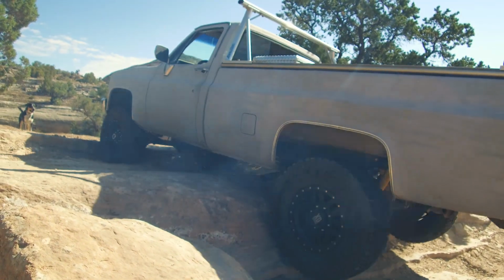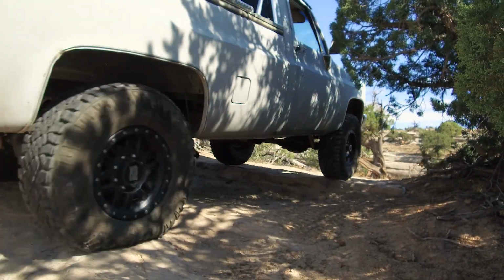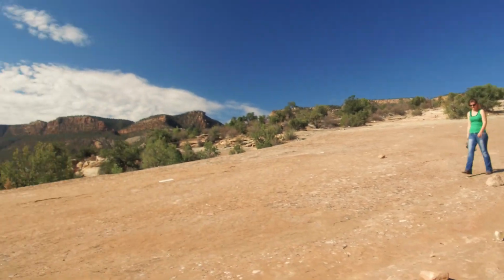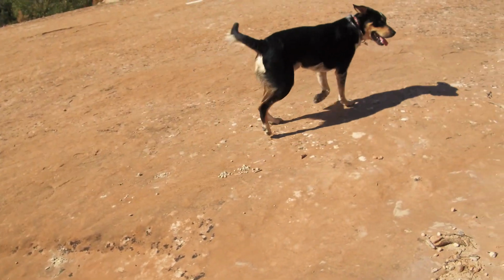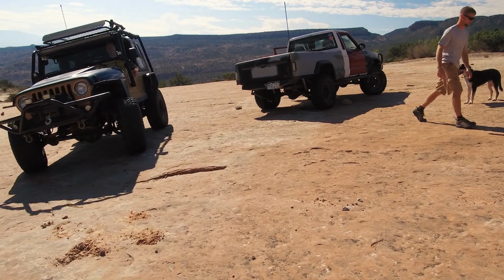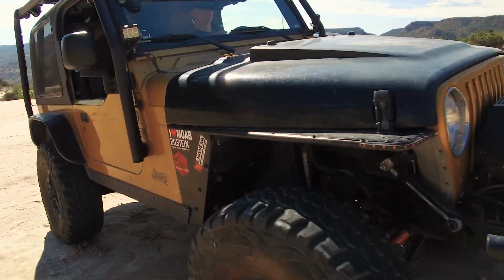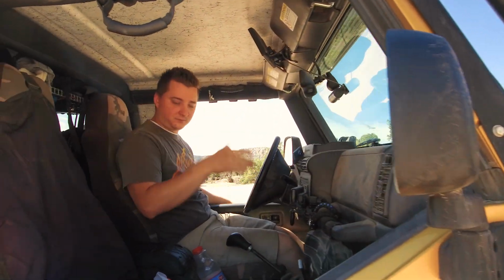Steven is so close right here, he just needs to bump it a little. And he does just that and goes right up. A little different. I'm gonna go right behind him this way.